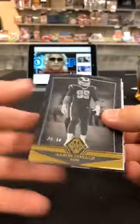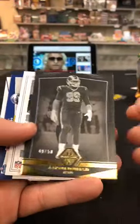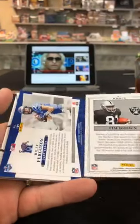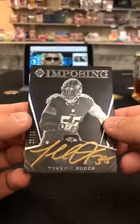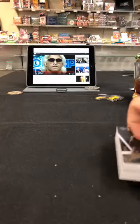Did you really, Josh? Appreciate that, man. I was gone most of the day, or part of the day. I don't know if I was here or not. Aaron Donald. Fly, Eagles, fly. Tim Brown. We got a good card coming up. Riley Ferguson. Boom. Solid. Terrell Suggs. Auto 25 of 25. Suggs. Yep. Here we go, guys.